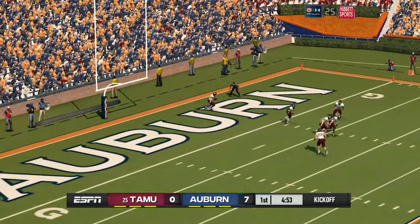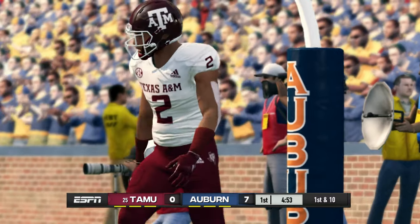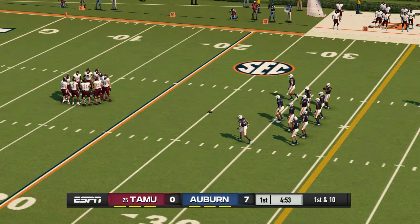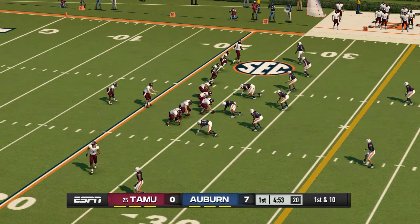Auburn is lining up to kick this one off. Nice kick, plenty of distance. And it goes into the end zone, down for a touchback. And while they are behind, they know they can knot things up in a heartbeat. It's way too early to change your game plan.